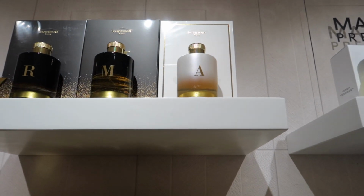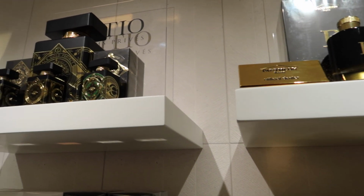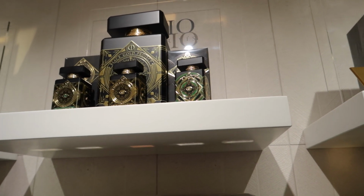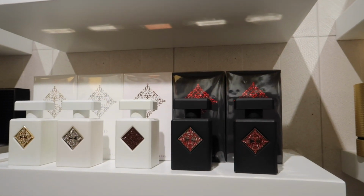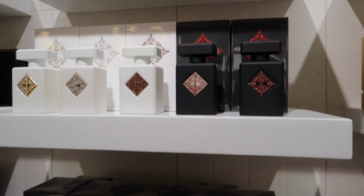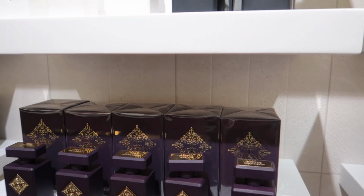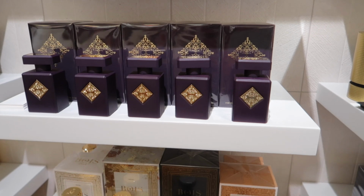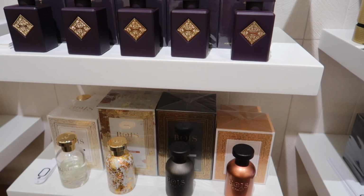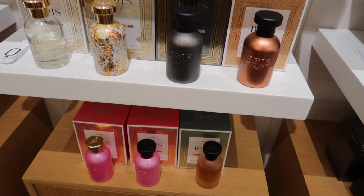Initio Parfums, as you guys know, I don't even have to explain this house. You have all of the most amazing fragrances: Aphrodisiac, Side Effect, gosh, there's just too many to be honest. There is a newer release called Narcotic Delight, which wasn't to my taste, to be honest. But as you go down, you see Bois 1920, a really surprising house to me, an Italian brand, and Peter explained more about it.